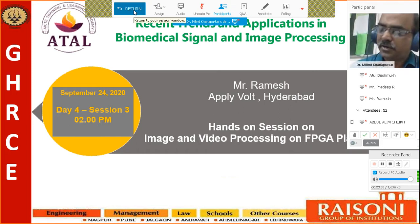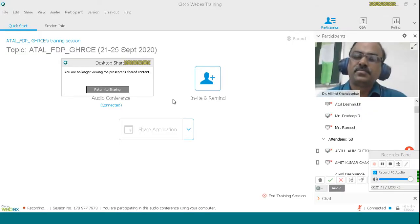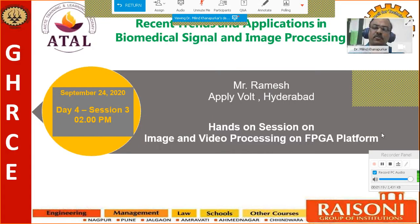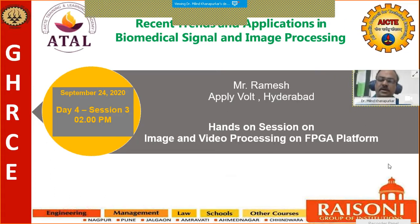Good afternoon, Mr. Ramesh, Mr. Pradeep from Apply Volt Hyderabad, our today's session experts. Good afternoon, participants, and welcome back. We are in day 4, session 3. Our earlier session was a bit delayed, so our session 3, which was to start at 2 p.m., began 15 minutes later, maybe a kind of compensation for that.